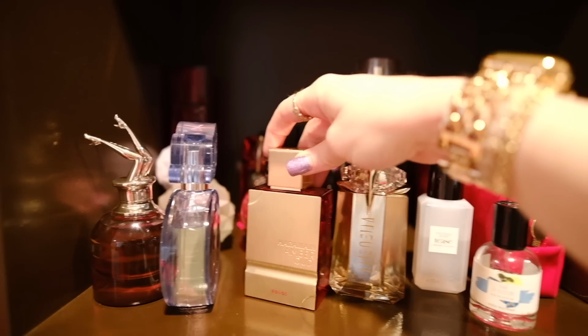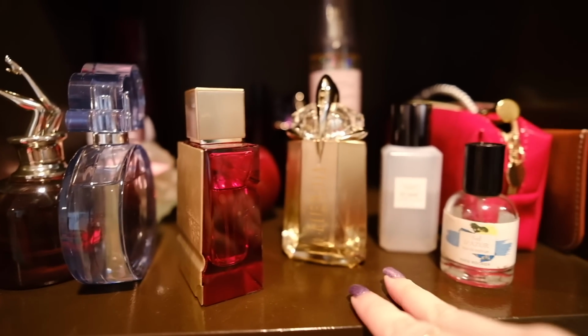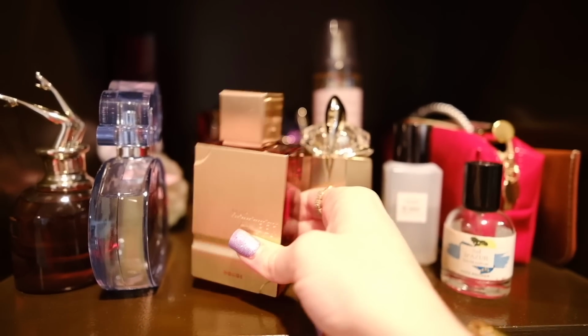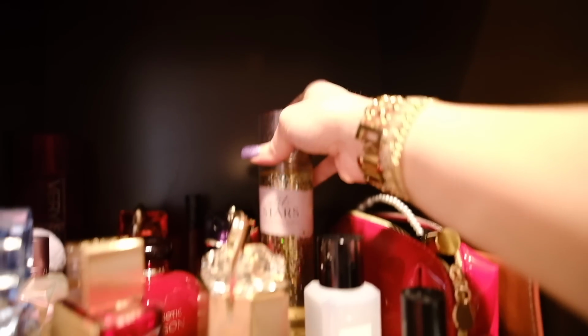I wish I could bring all of these. This bottle is so heavy, but right now if I could bring two actual bottles, I would bring this one, so good, and Alien Goddess. This is also amazing, but I want to bring all of these. In the Stars Body Splash.